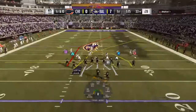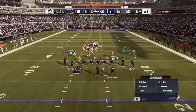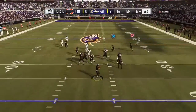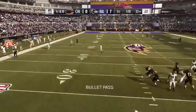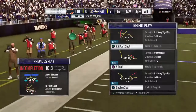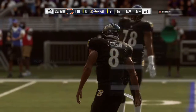Jackson and the Ravens come up now, 1st and 10 at the 33-yard line. Throwing on 1st down, it's Jackson. And too much juice. It'll be out of bounds, incomplete. That one was intended for John Brown. That'll bring up 2nd down.